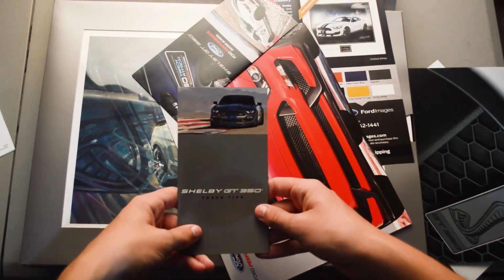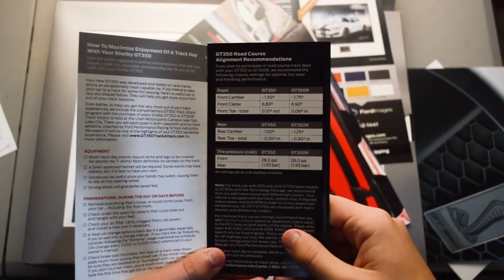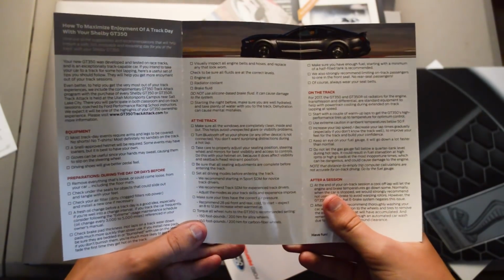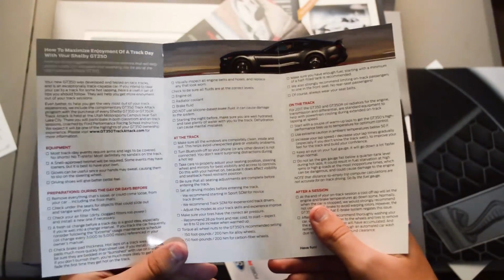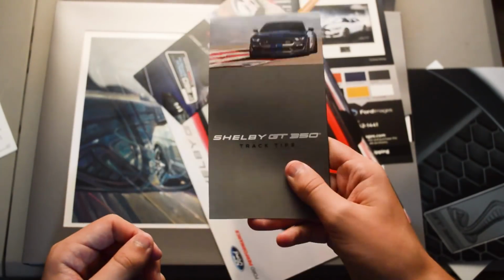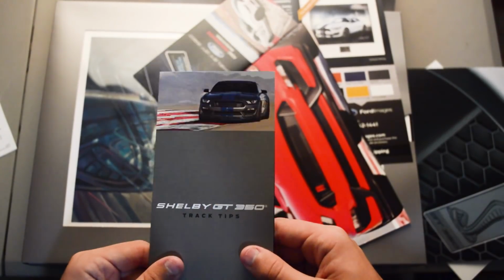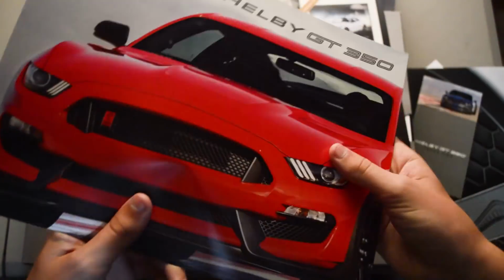You got your GT350 track tips. Opening this up, it's going to give you your own track settings, so you've got the camber, and then different tips telling you how to best maintain and set up your car for optimum performance at the racetrack. So I'd keep this handy. It's always useful to check back at the factory specs that they require and recommend you use at the racetracks.